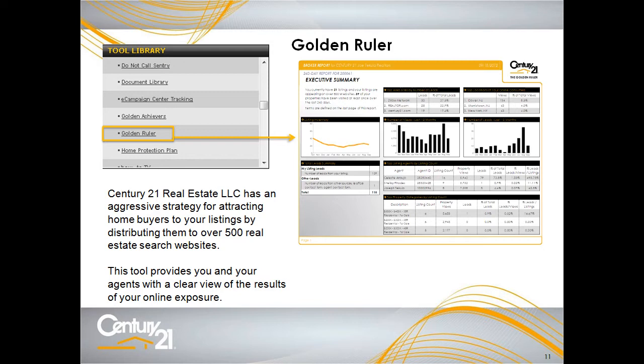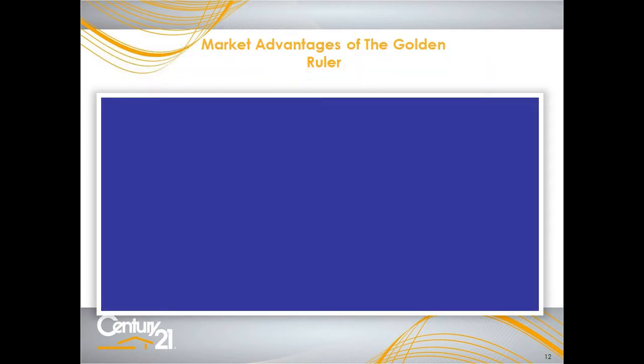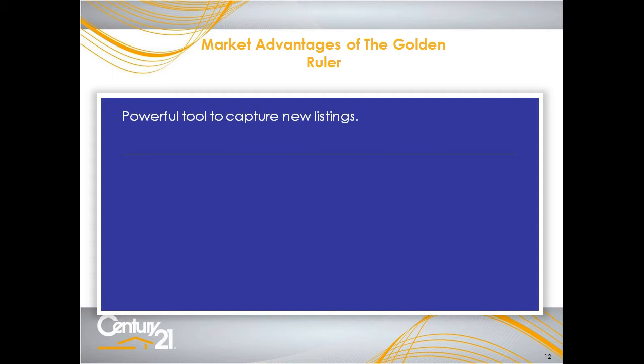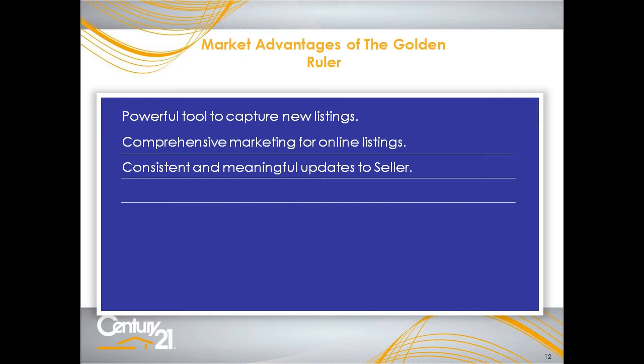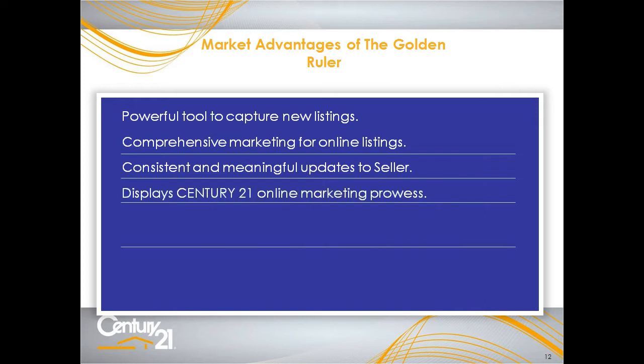So it's something that's a great tool for the seller. You can also set it up so that on a regular basis, you get an updated report automatically emailed out to your sellers. So it's a great additional marketing tool to be able to use. So again, it's great at capturing new listings. It's a great marketing tool for your online listings. It gives you the updates I just mentioned to your seller and displays the Century 21 Online marketing prowess.